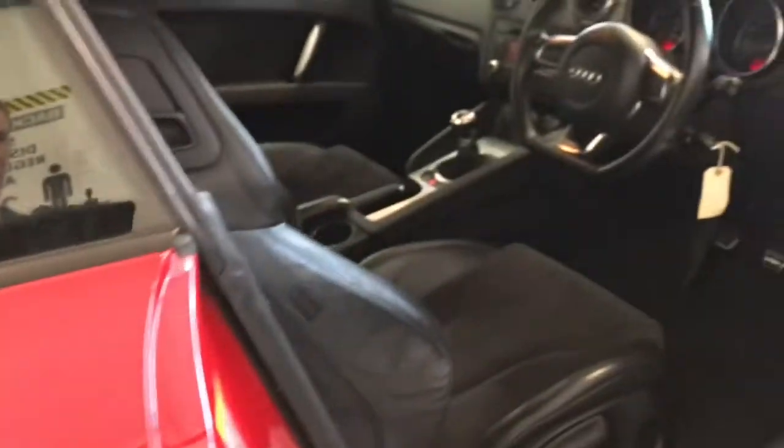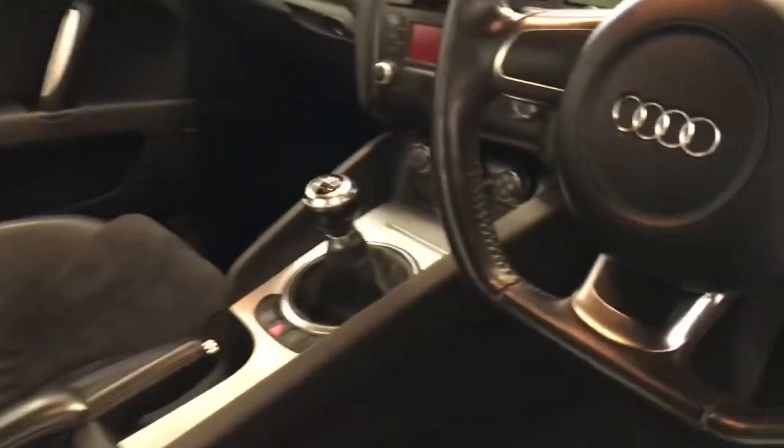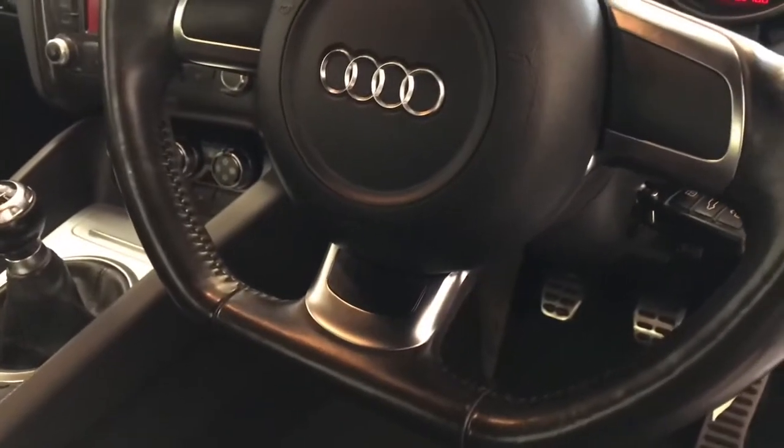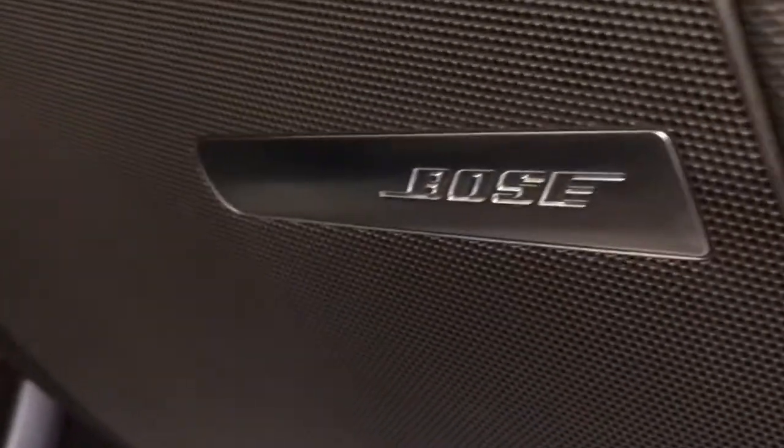Audi stickers on the door handles. Interior is fantastic. Does come with the Alcantara and leather trim. Leather trimmed flat bottom steering wheel. Does have 2 keys. Headlamps. Electric mirrors, electric windows. It does have the all important Bose stereo.